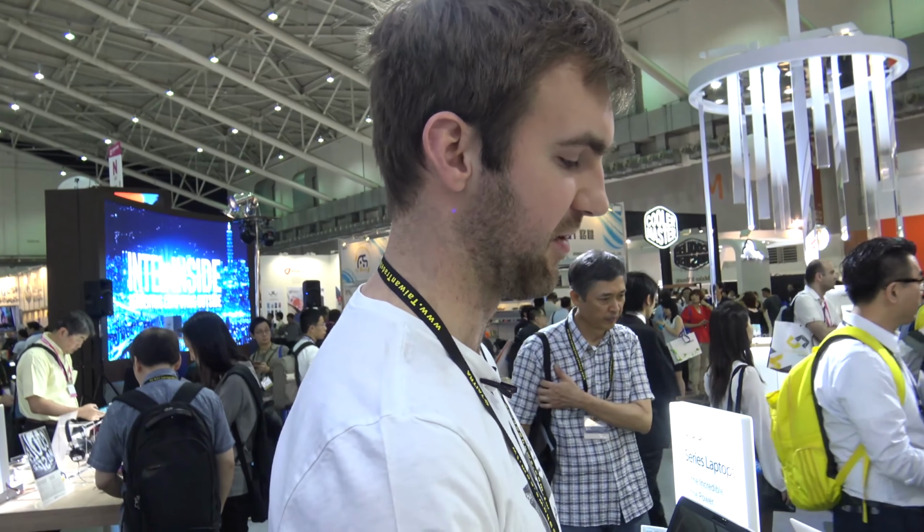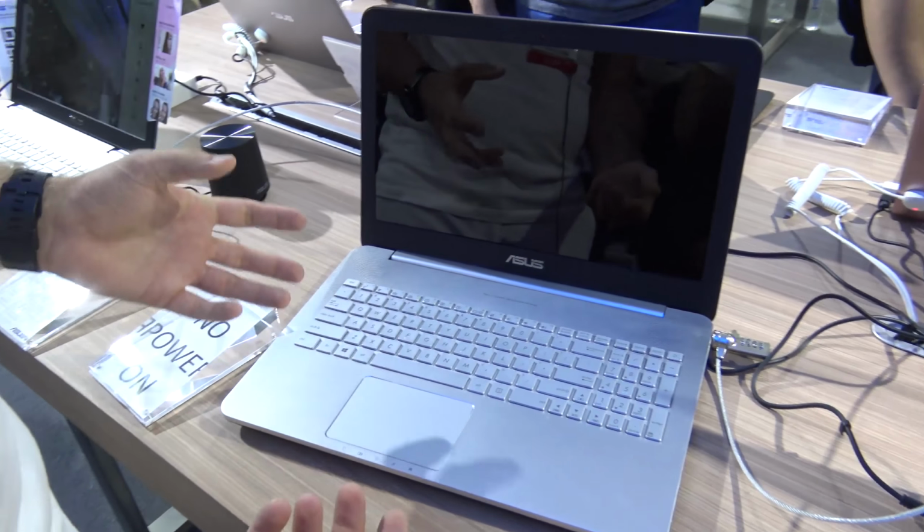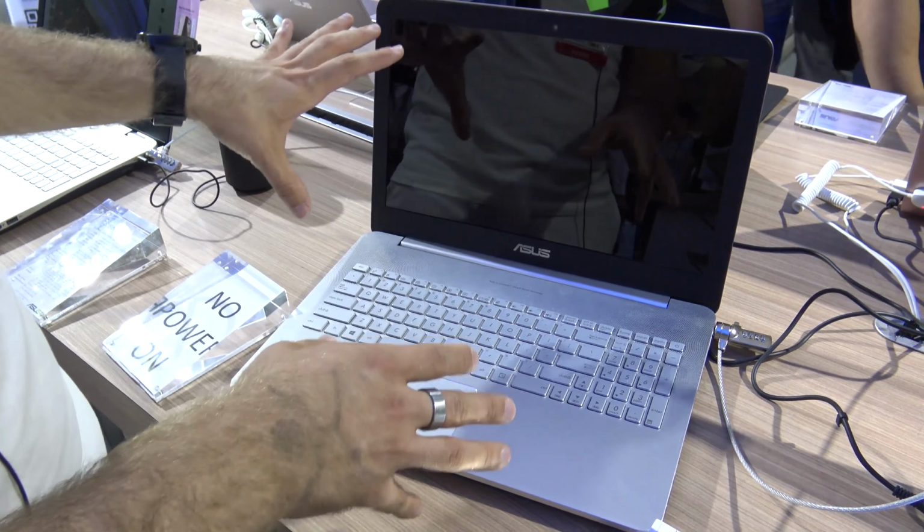Welcome from the Comtex 2015. We're here with Asus, and we have a brand new 15-inch notebook with the latest Intel generation processor inside, 6th generation, here in the N552VX. Now we have here NVIDIA graphics inside, 6th generation Intel.